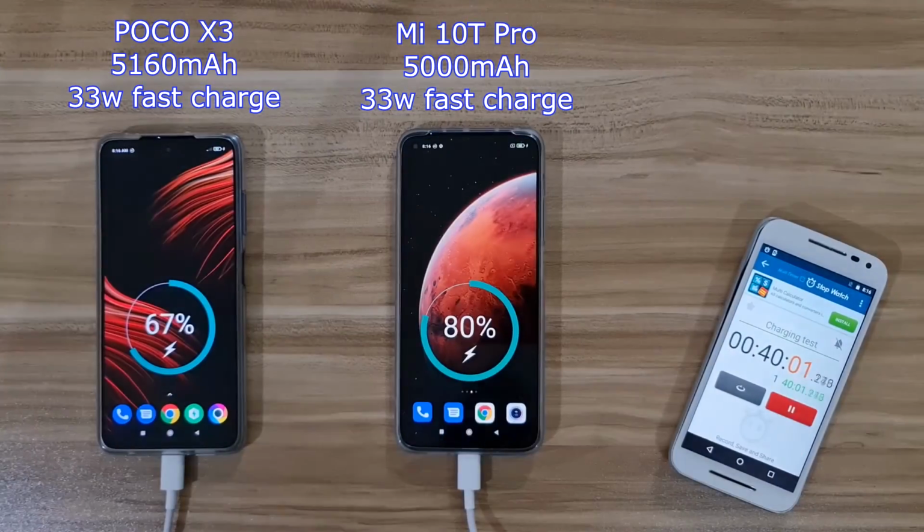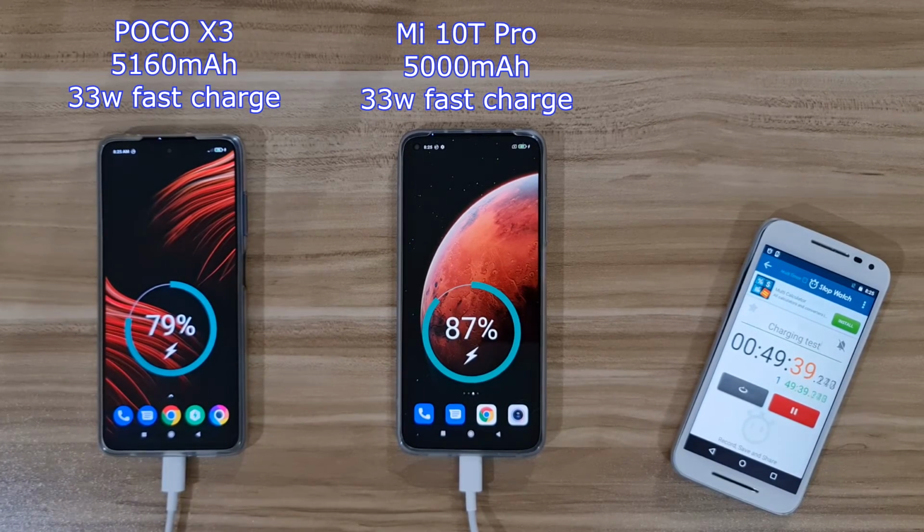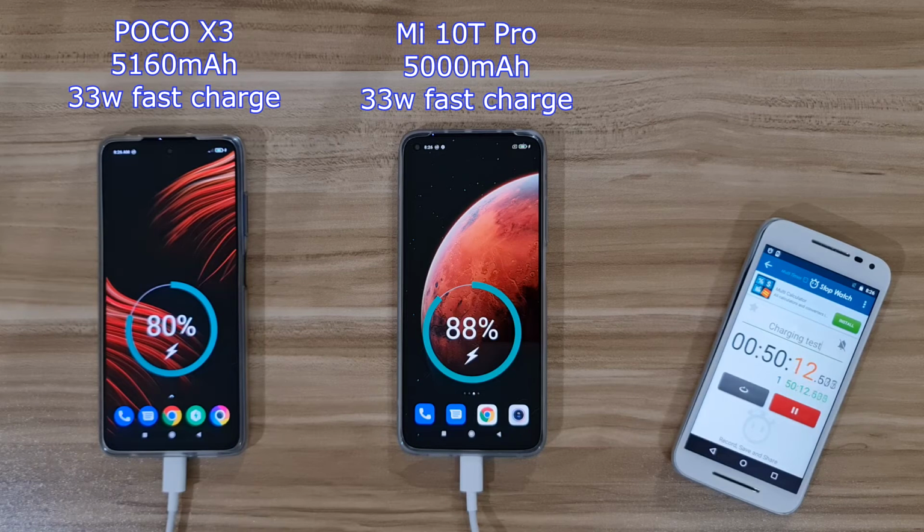And then at the 40 minute mark, the POCO X3 is at 68% and the 10T Pro is at 80%, so there's about a 12% difference here. Just shy of the 1 hour mark at 50 minutes, the POCO X3 is at 79% and the 10T Pro is at 88%. It's about an 11% difference again here.